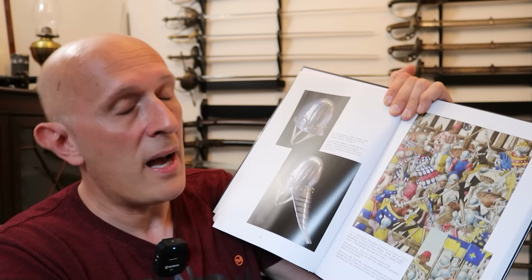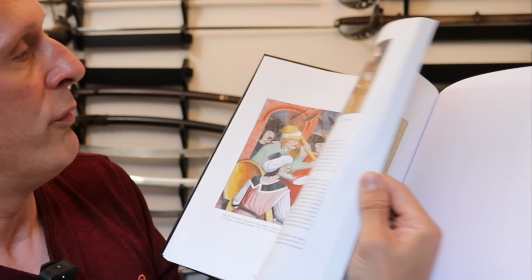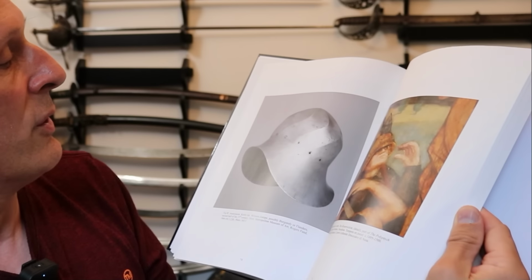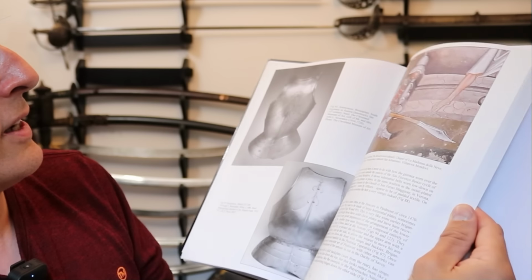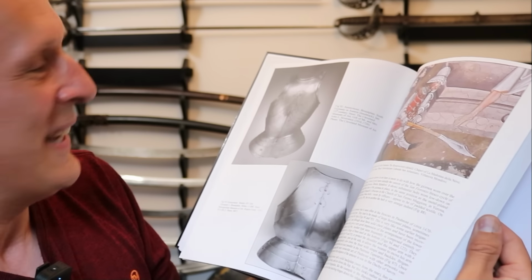And the whole book is absolutely beautifully illustrated. So it's got tons and tons of artwork, which is just absolutely fantastic to have at your fingertips without having to trawl the internet for it. It's a beautifully illustrated book, nice glossy paper. The font size is very good, easy to read.